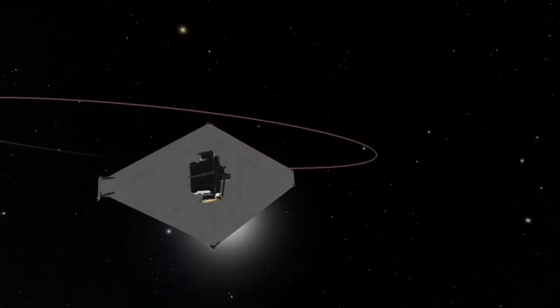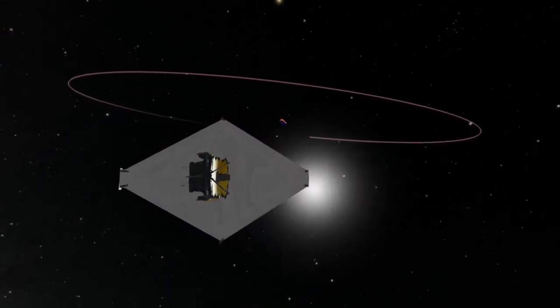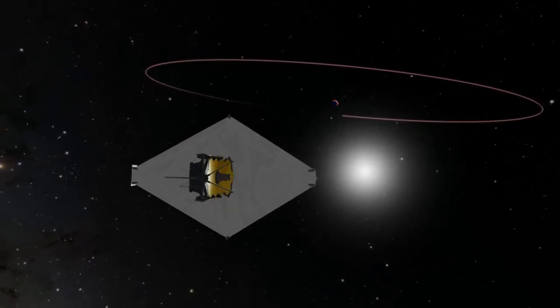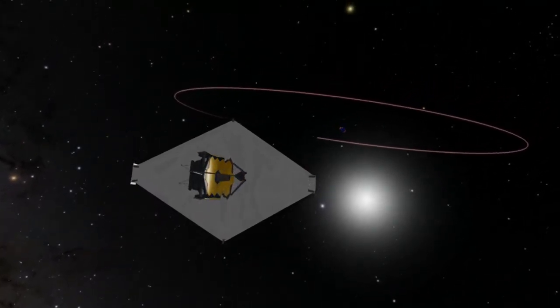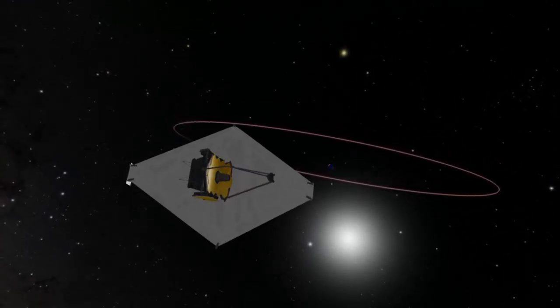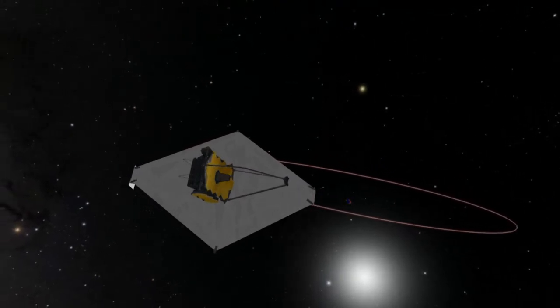And so this elaborate deployment is all because if we were to put a tube around all of this, the tube would exceed the size of the largest launch vehicle capacity that we had when this was being designed. So it's being launched from French Guiana by the European Space Agency's Ariane 5. And so all of this had to fit into the launch shroud of that launch vehicle.